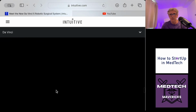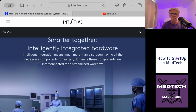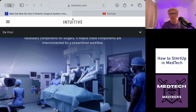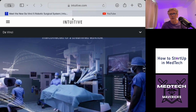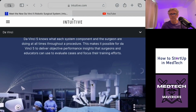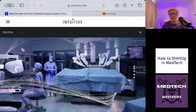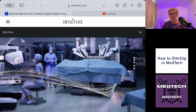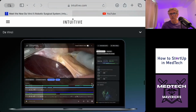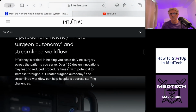It's hard to do this. Keeps disappearing. There we go. But this is really about this intelligently integrated hardware. So they're coming back again and talking about how the console talks to the tower, talks to the arms. It's all integrated in there. So everyone knows what everyone's doing throughout the whole procedure. They've really worked hard on this because if you want to get down to the ASCs and places like that, you need that integration. And that is really what's on the website that I wanted to cover today.